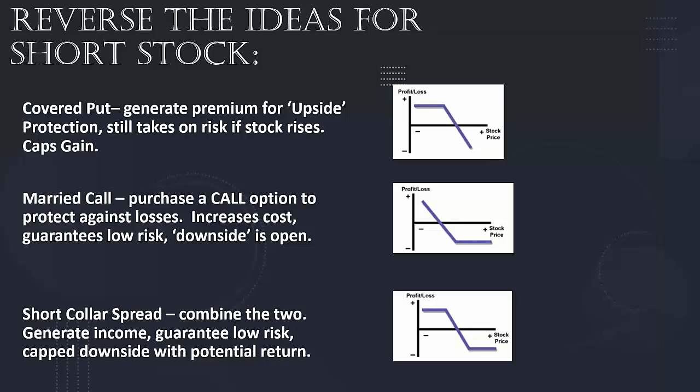Now, it still takes on risk. It hasn't addressed the risk if the stock really takes off, and it caps the gain to the downside if the stock really falls in the direction that you want. But it generates a premium to help the hedge, like a covered call does in that case as well. A married call position. You wouldn't buy a put to protect the short position. You would buy a call option. The reverse of the married put in a sense.